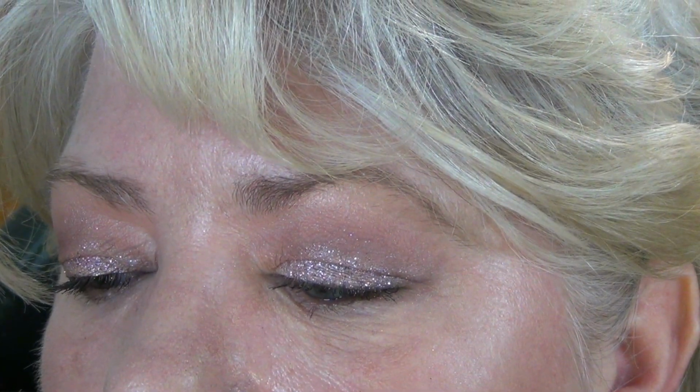Alright, I added the glitter shadow to this look. So I think it is super pretty. However, definitely you're going to need some kind of a glitter eye base to put it on, because this ended up everywhere in my lashes. I did take a little piece of tape and took some fallout there. I'm sure as time goes on, more fallout will happen.